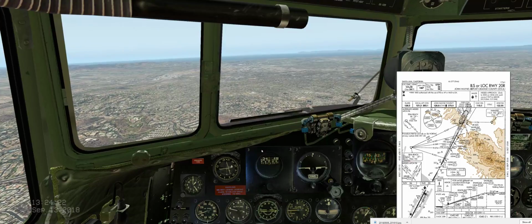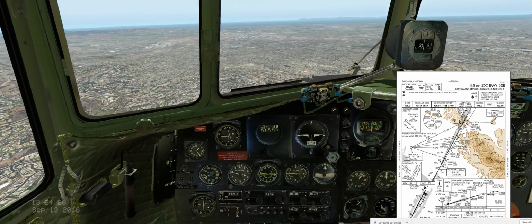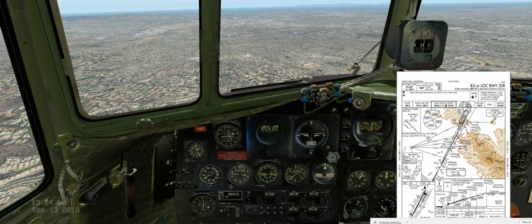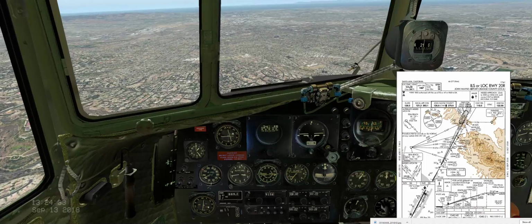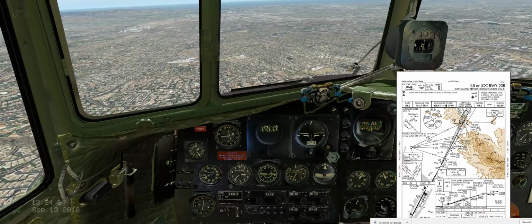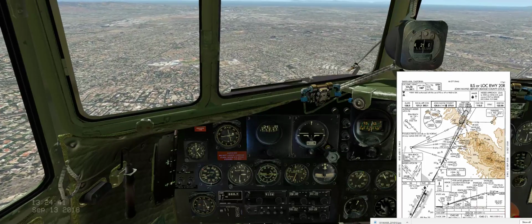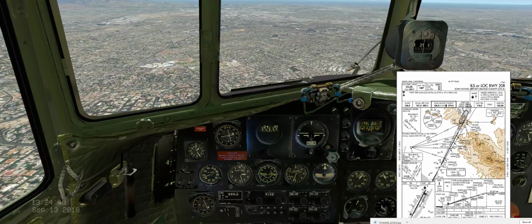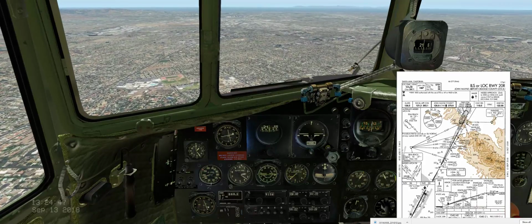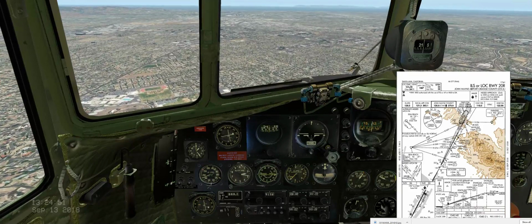Okay, there's 2,800. Looking for 10. Okay, I'm under 10, so I can keep descending now. Foxtrot Tower, runway 25, good land. I gotta slow it down just a little bit. Now we're gonna go 076 nav 2 and 2,200. Yeah, I'm descending way too quickly. All right, start slowing this thing down.